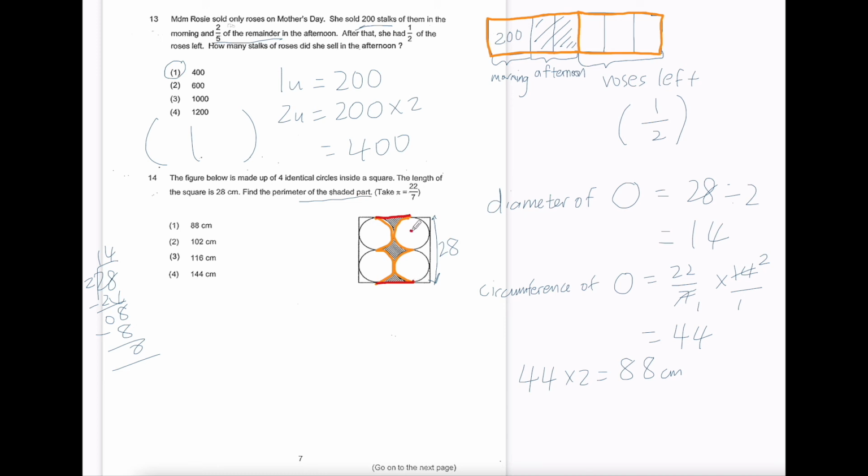So this is the center of circle, center of circle, center of circle, center of circle. So what's this? Okay, it's not very straight, but yeah. So what's this? Okay, it's basically the diameter because it's made out of 2 radiuses. Okay, so this is 14, 14. And this is 14, 14. Okay, because it's just a diameter.